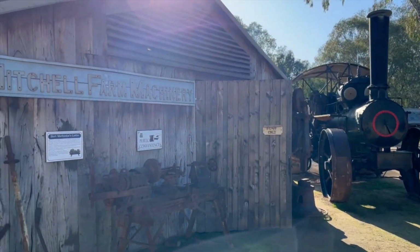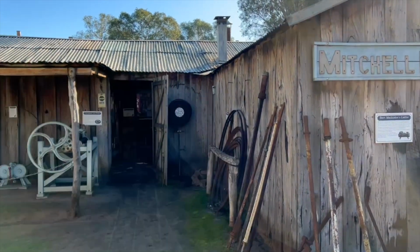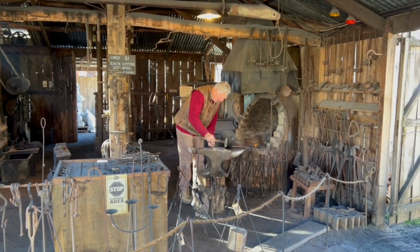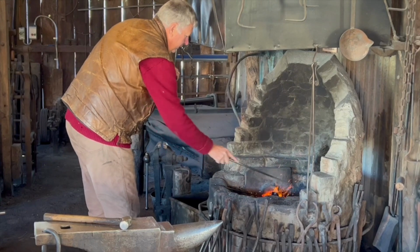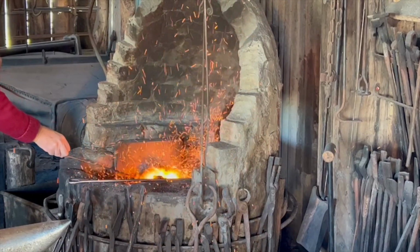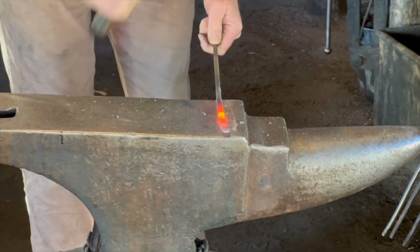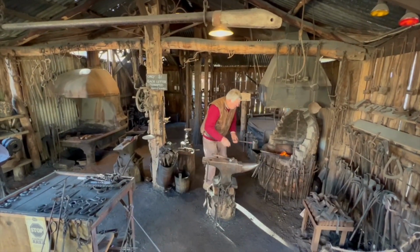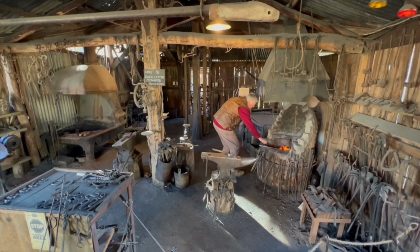Well, if you get a bit tired in the day and you feel like you're about to cark it, don't worry, they've got coffins here. You can always hop in one of these. It's made from metal. Lasts longer, even stronger. Trying to make a little miniature horseshoe.